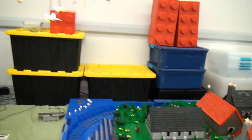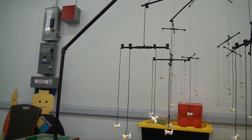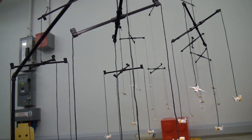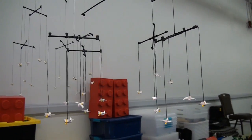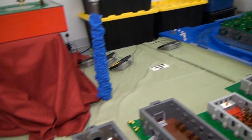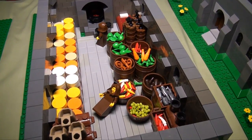Now, when you see this, it'll be like a mobile or something like that, you can take the time to think, oh, maybe that's not Lego, maybe it's not Lego string, but these, in fact, are Technic axle elements. That's crazy. Yeah, that is pretty amazing. He gets all sorts of Lego stuff in this build. And then down here you can see inside the buildings a little bit as well. The beds, food, barrels of food. So that's really cool.